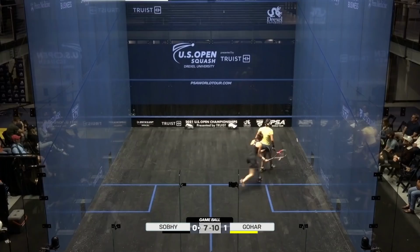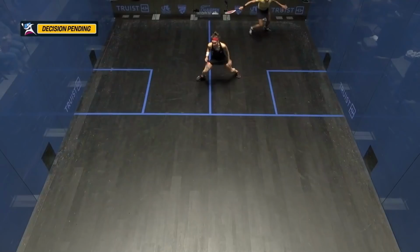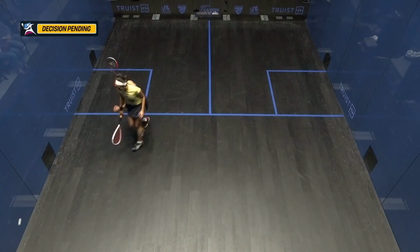Jeez, she managed to get that up. Video referee decision. This one is a tricky one, isn't it? I don't know why Sobhy's not played it. I mean, fair play. Racket absolutely parallel to the floor on this one. I mean, she should be playing that. That's a no let if that's what we're looking at.